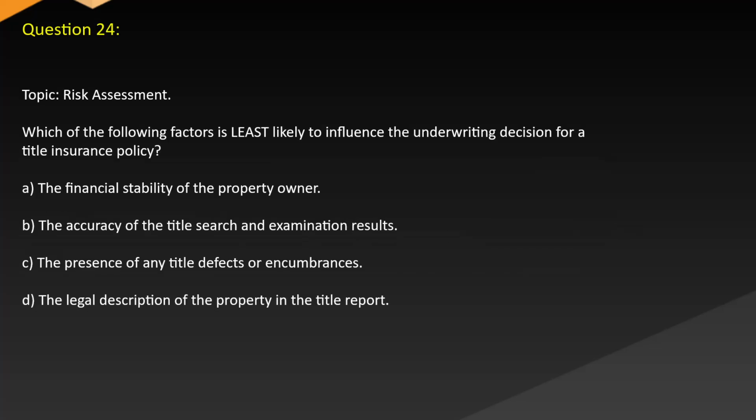Question 24. Topic: Risk assessment. Which of the following factors is least likely to influence the underwriting decision for a title insurance policy? A. The financial stability of the property owner. B. The accuracy of the title search and examination results. C. The presence of any title defects or encumbrances. D. The legal description of the property in the title report.